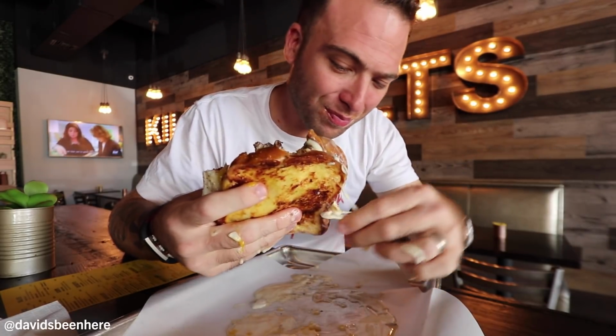It's like having a French toast with burger inside. I love how the yolk just like pops right there. This is ridiculous. It's sweet, it's juicy. Oh, the mascarpone with the French toast and the maple bacon, it's ridiculous. I mean, this is like breakfast in a burger. So much cheese. I need to have this for breakfast, for real. This is so freaking good. Oh, this is like, I don't even know what to do.